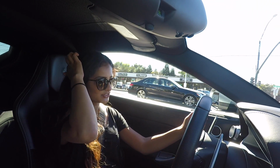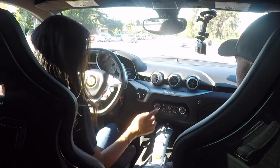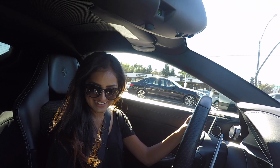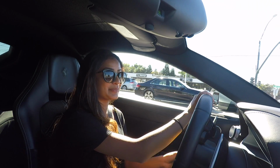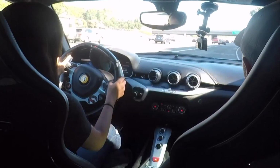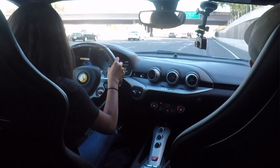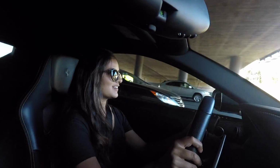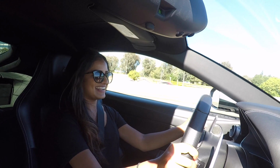Cool. This is actually one of the most simple consoles, right? Right, there you have your temperature, reverse, manual, and PS's. Power start. Interesting. Launch control. It's funny that it's a push of a button. Make a little gap here. Yeah. All right, let's do it.